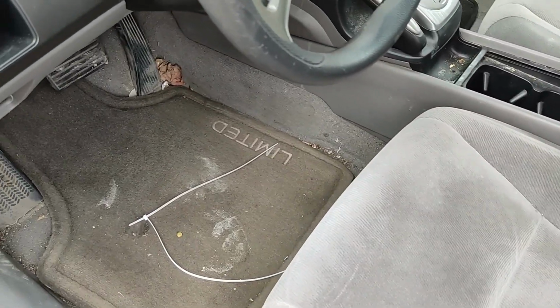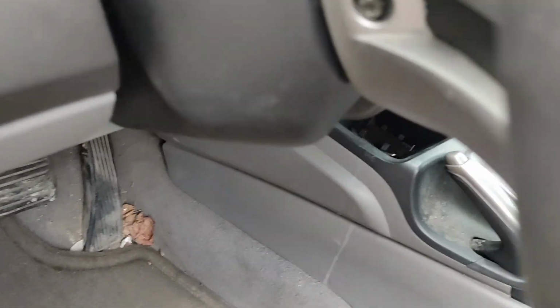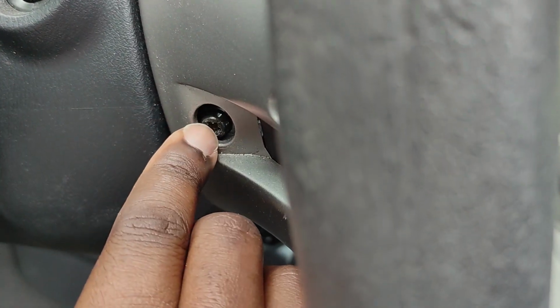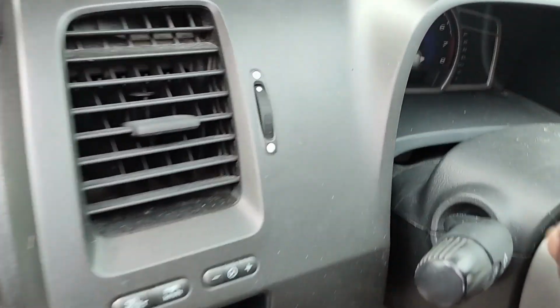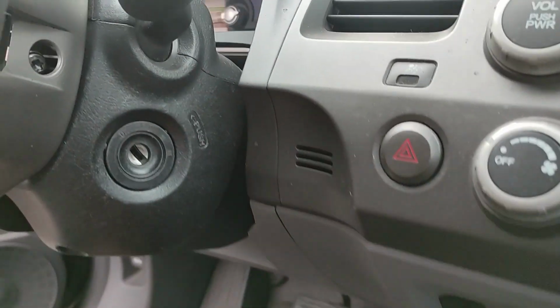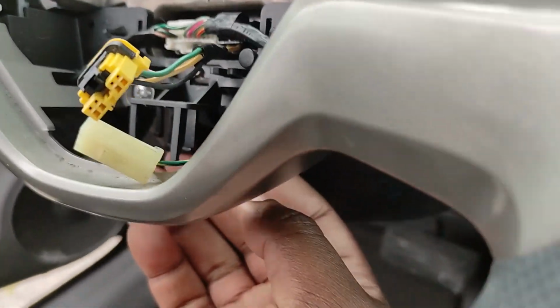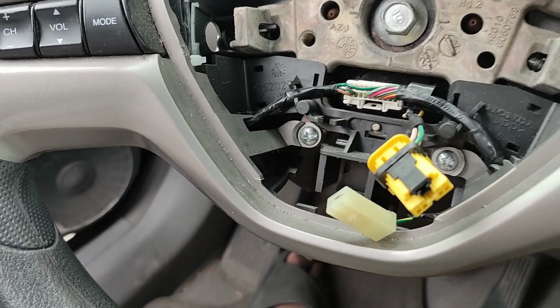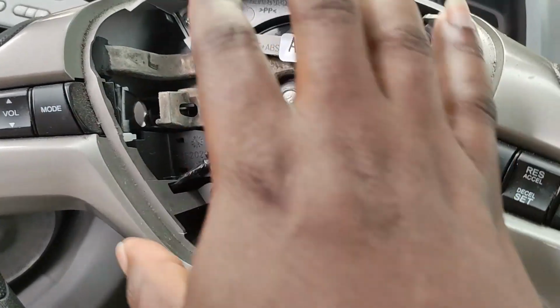Now, for the airbag, in order to take the airbag out, at the side here, you will see these are T27 Torx screws, and there are two of them. There's one on this side, and then there's one right here as well. Those come out, and then under here, there's that panel. There's a panel under here that you pop off, and it will reveal the airbag, and then you just lift the airbag out of the area here.